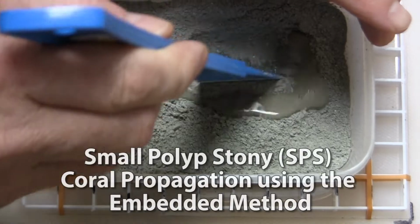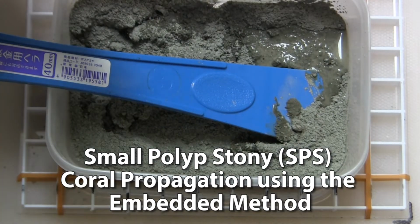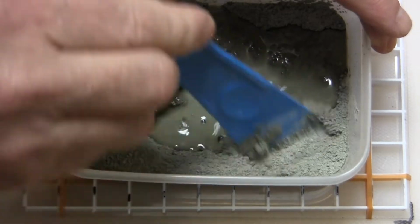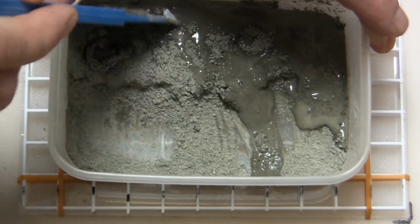There are two different cube methods that I will show you today. One for embedding SPS, LPS, and gorgonian corals, and the other for attaching and growing soft corals. Let's talk about our method for producing SPS corals first. Using the embedded method, we can mass produce thousands of SPS stony corals. This is our method for filling our embedded cube plates with stony coral cuttings.